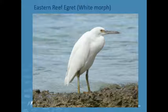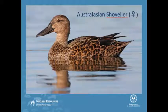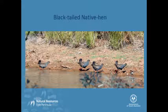Next one is a shoveler. Very distinctive, strong beak, quite obvious in profile on a wetland, a bigger duck, an Australasian shoveler. These guys are highly eruptive. They appear when we get good rains, and there'll be green pick everywhere, and you'll get hundreds and hundreds of them.